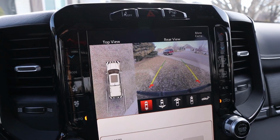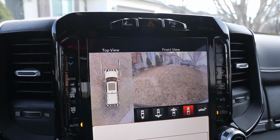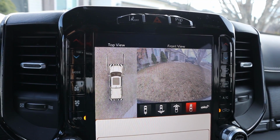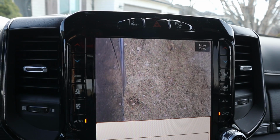Now in reverse, we do have a backup camera with trajectory lines that turn with the steering wheel, and then we've got all of our other camera viewpoints, so full 360 camera system here with the Limited, and it's cool that you can even see with the sides on the cameras.